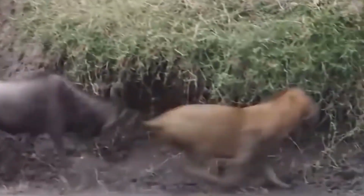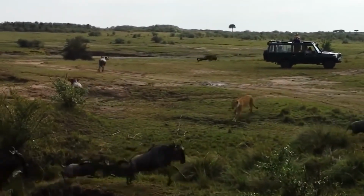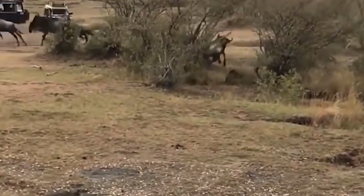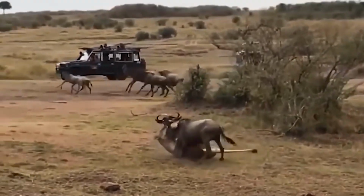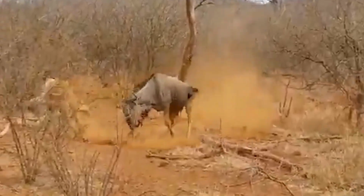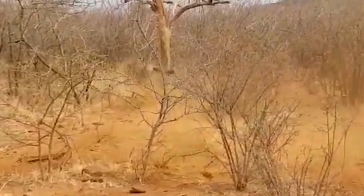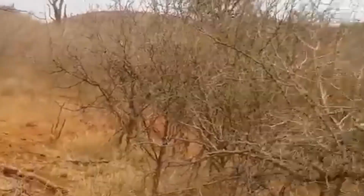Number 10. Wildebeest versus lion. Wildebeest are vulnerable when they're isolated and facing a pride of lions, but one-on-one, a wildebeest can handle itself quite well against one lion, as you can see in this video. This wildebeest is taking it to this lioness, and it's ramming its horns into the lioness's body, so much so that the lioness goes flying and eventually scrams. It's probably asking itself, what kind of crazy wildebeest is this?